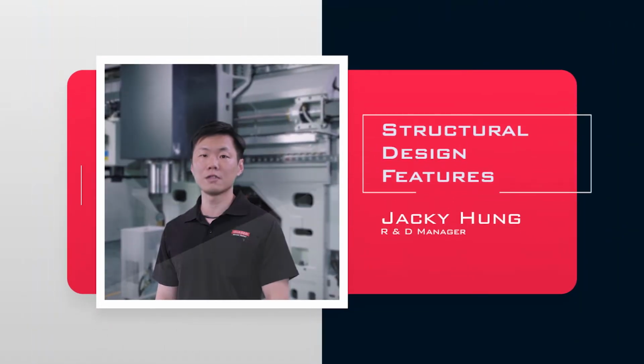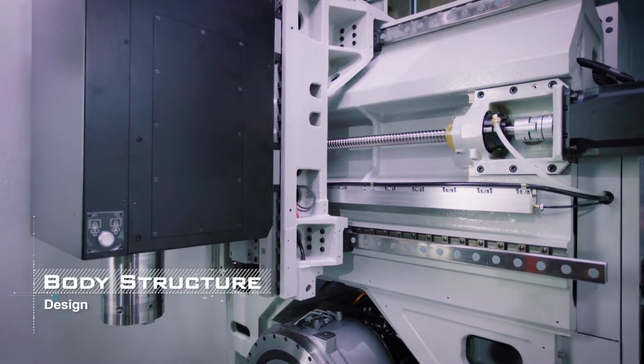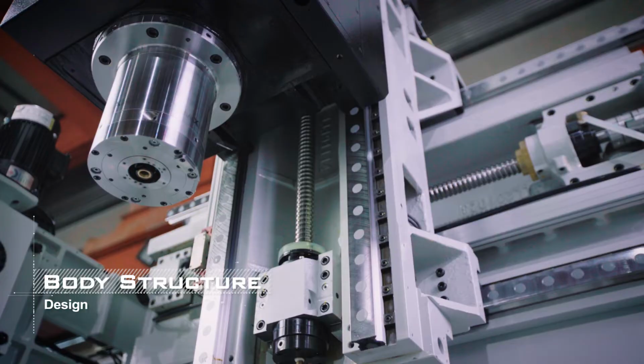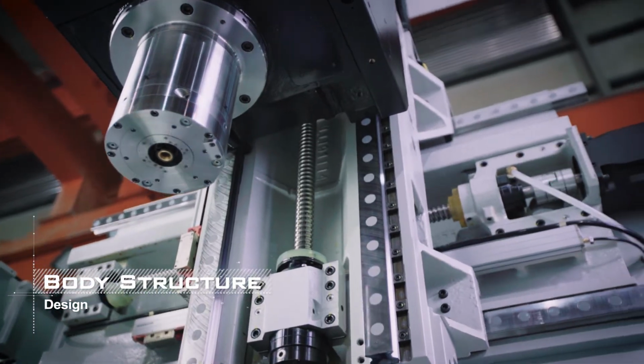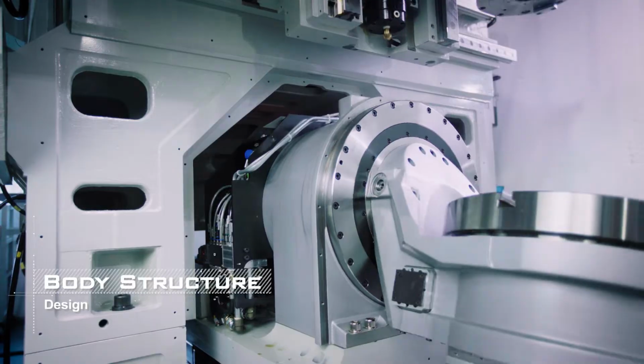Our target is to keep the Y-axis moving independently. Based on this, it can give the workpiece full support during machining. The spanning linear guide movement will provide excellent accuracy.